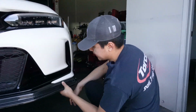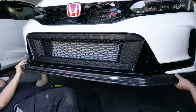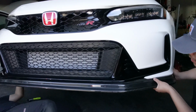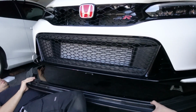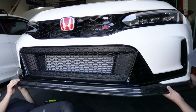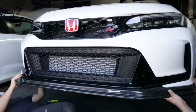Remember that, Lewis? Yeah. It literally looks just like it. The lip looks just like the rendering of the spoon car that had come out before the FL5 was released. That's why I wanted it. That's the lip that I thought this car should have come with. It looks very OEM plus. And again, shout out to Garage Unique for a great looking lip.